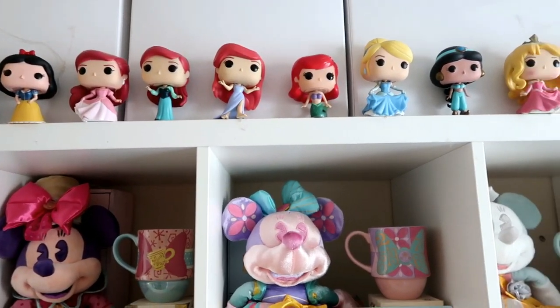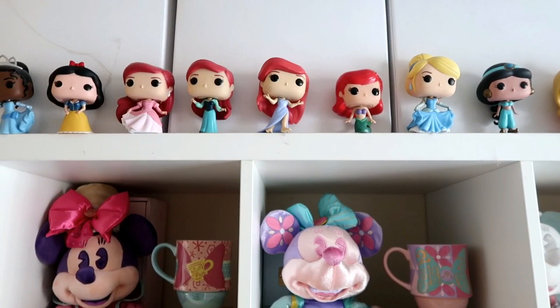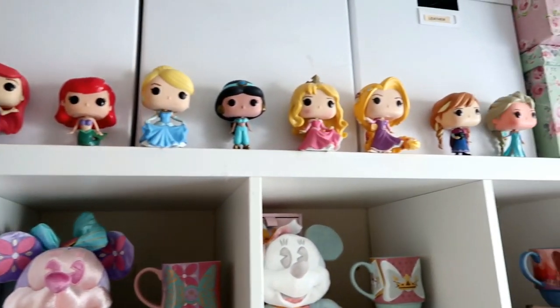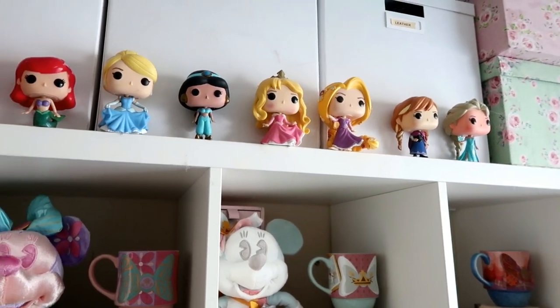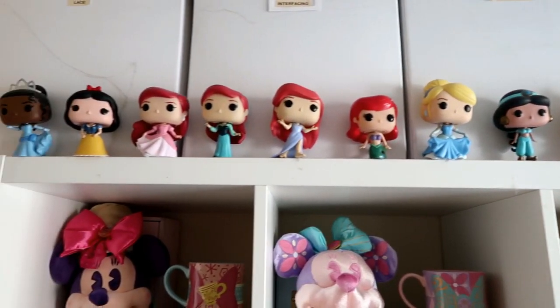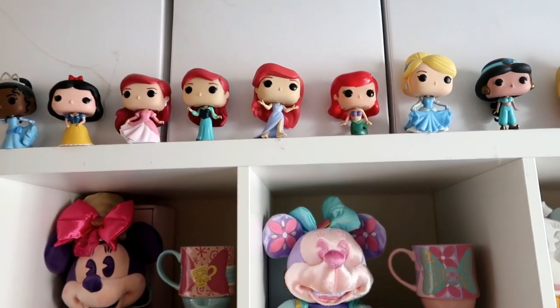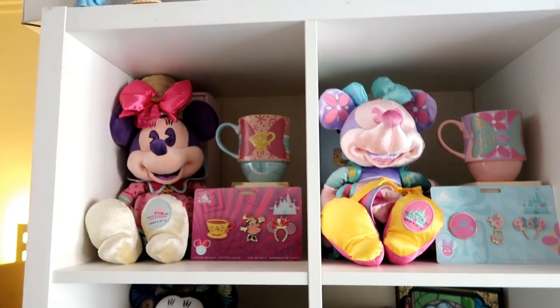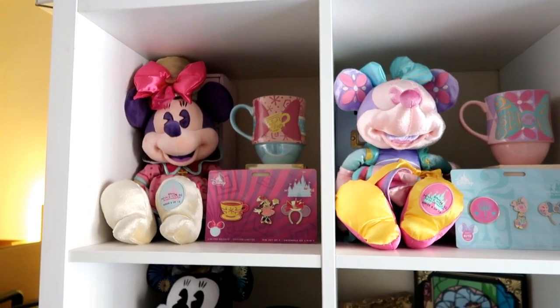I have a few Alice in Wonderland actually that were in my daughter's room, but they've been packed away. So one day I might do a Funko Pop collections video. Those are all those that I've got there. And then just down here I have all my Minnie Mouse main attraction items.